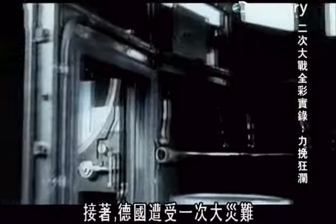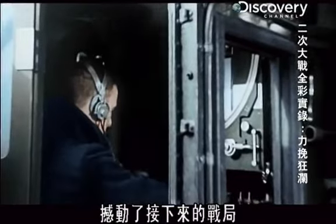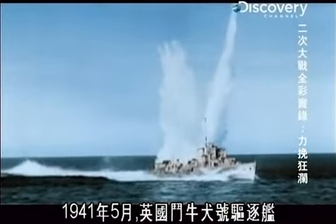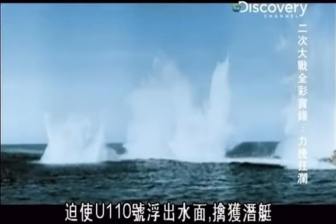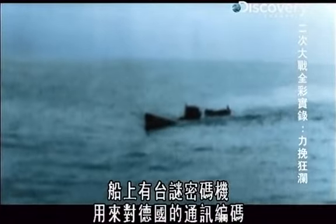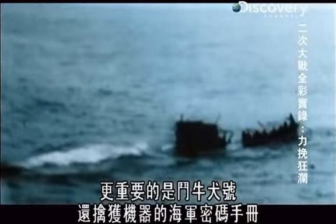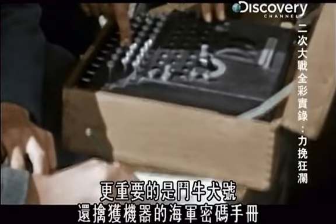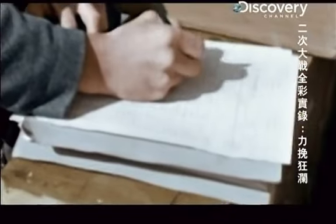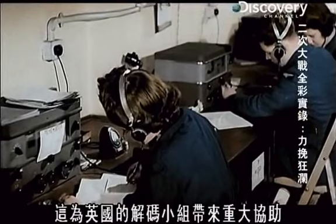Then Germany suffered a major disaster that would reverberate through the rest of the war. In May 1941, the British destroyer Bulldog forced U-110 to the surface and captured the submarine. On board was an Enigma machine used for encoding German signals. More importantly, Bulldog also captured the naval code books that went with the machine. It would provide vital assistance to Britain's code breakers.